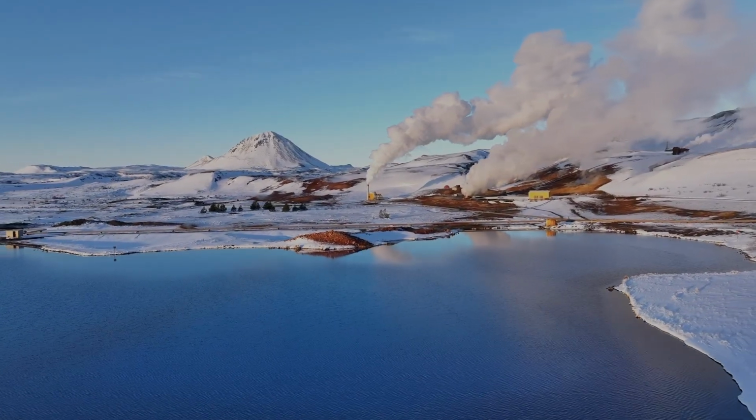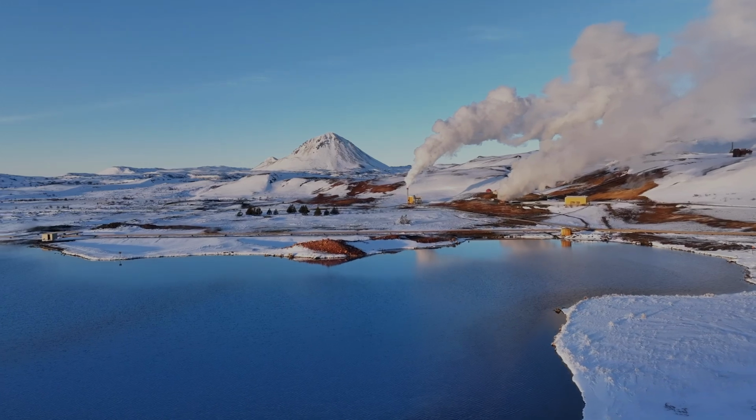This 7-day itinerary will show you some of the best places to stop along Iceland's Ring Road, plus what to know before you go.